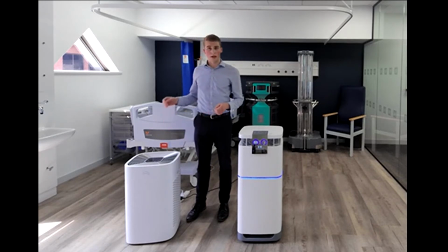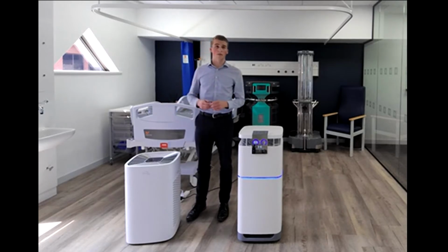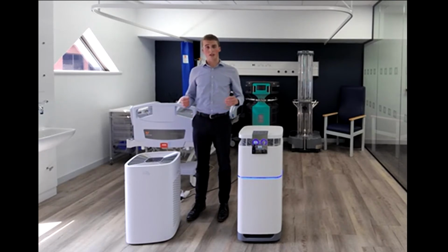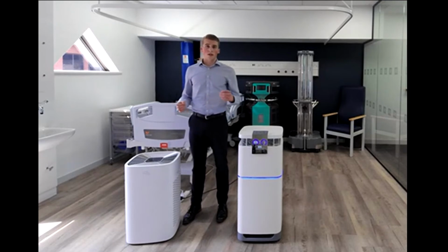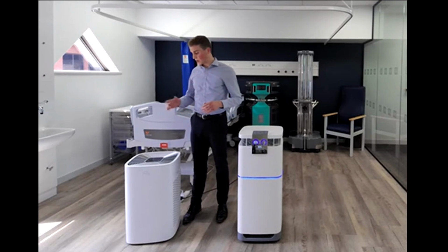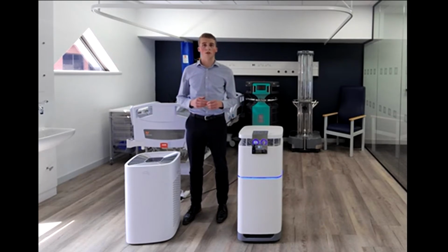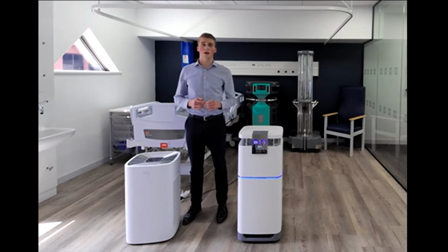There's a control on the top where we can power it on. There's a number of different fan speeds, obviously anything up to 800 meters cubed per hour. It also has an auto fan speed setting, which is just adjusting according to the burden in that room. So that's adjusting the fan speed according to the environment that it's deployed in. There's also a number of other features, including a safety or a child lock, just to ensure that any patients or anyone else in that area isn't meddling with the system unnecessarily.